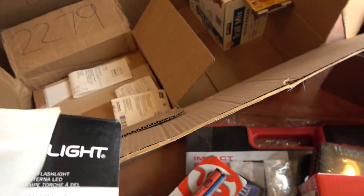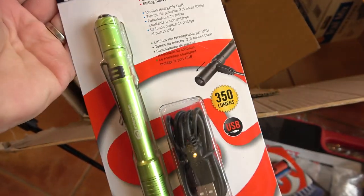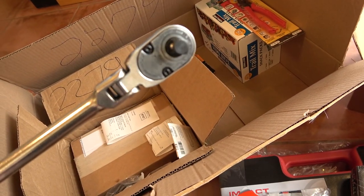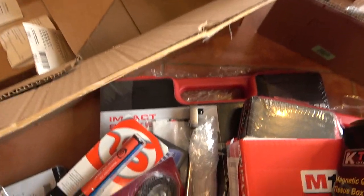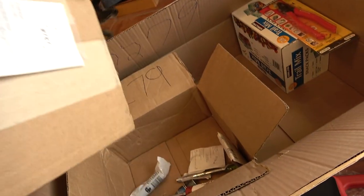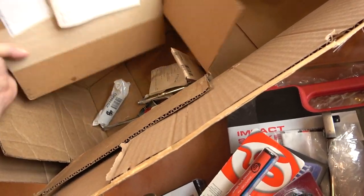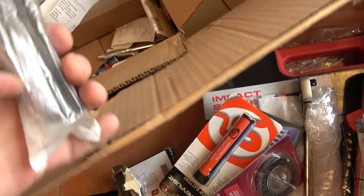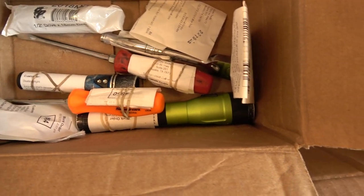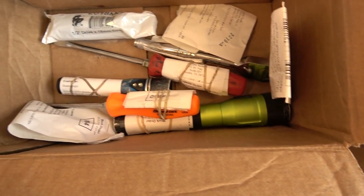Looks like there was a warranty replacement for a Streamlight Stylus Pro USB pen light. They usually just replace them instead of repairing them. Some restocks, some wire wheels, some repairs and warranty for a Snap-on ratchet. What's this thing? Oh, looks like there's some more repairs and warranty stuff that has come back. Some small miscellaneous items, an 18 millimeter green pneumatic socket. And then that's a bunch of warranty stuff that's come back from Streamlight and Snap-on and some other vendors.